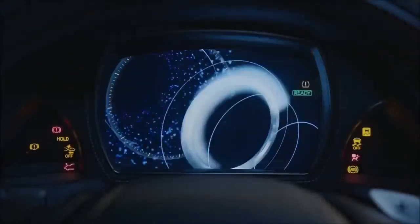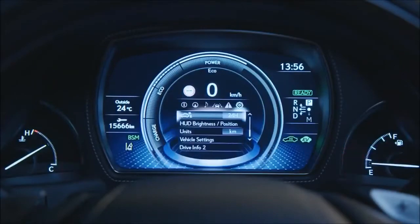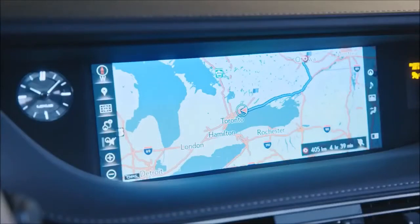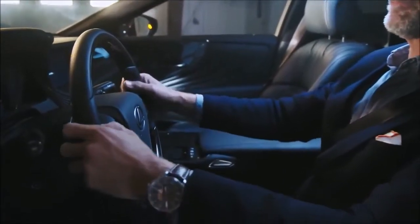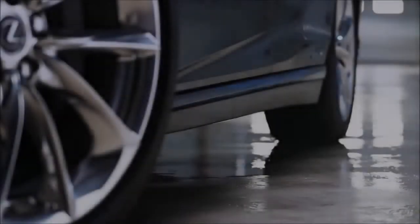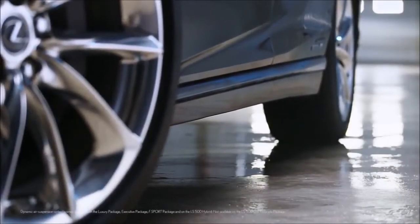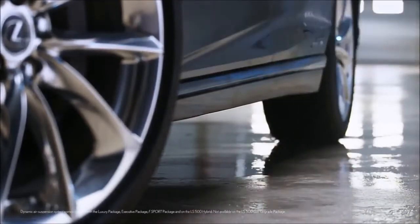Where driver-focused technology is concerned, the LS500 doesn't compromise. Its standard N-Form app suite with voice activation, 12.3-inch navigation display, and available 24-inch heads-up display put the most critical information front and center, right where you need it most. The LS500 comes standard with a dynamic air suspension system that adapts to driver needs, adjusting ride height for easy entry to and exit from the cabin.